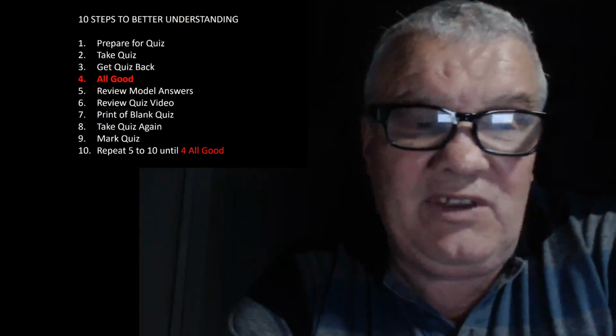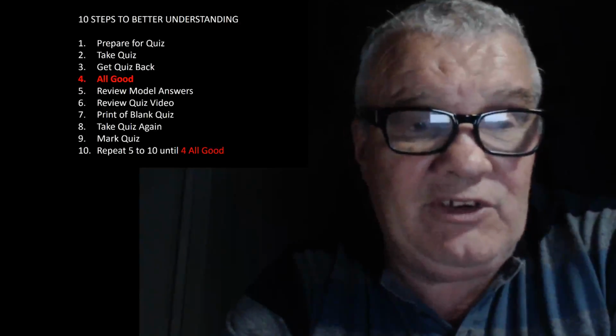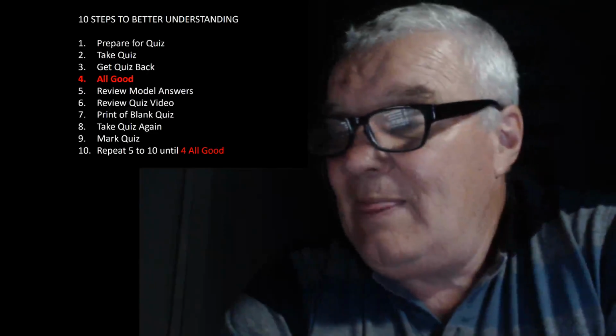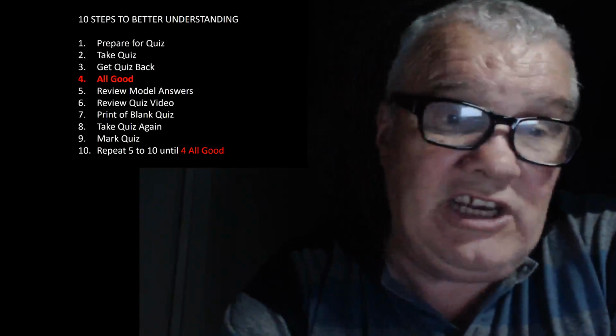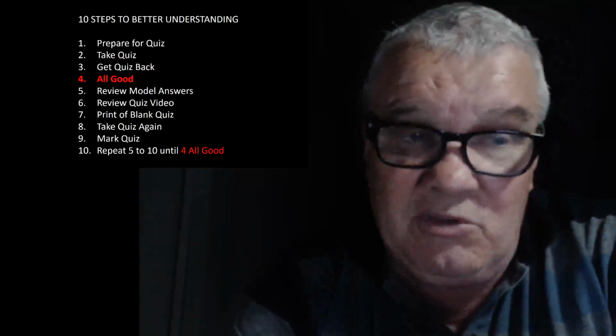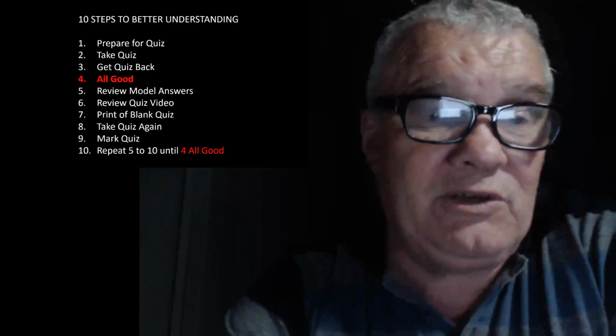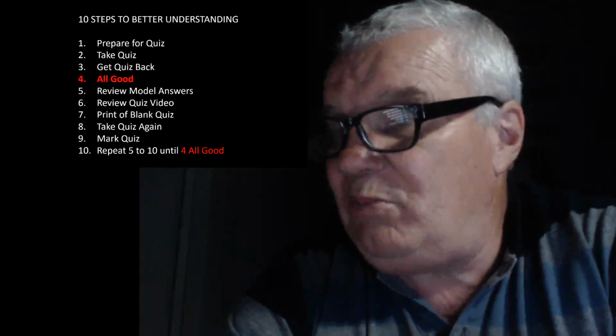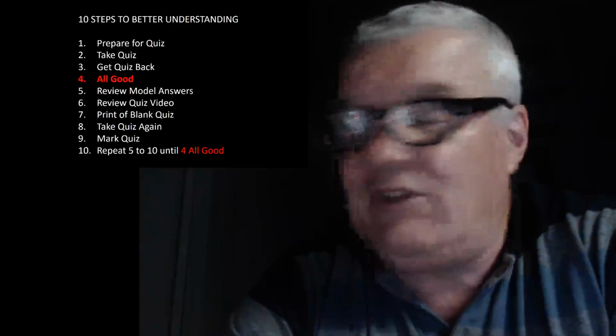You don't have to actually print it off. You could just have it there in a digital format and just write it down on a bit of blank paper. Now mark the quiz from the model answers, and you should get it dead right this time, but you might not. You might have missed a couple of little things there, or just haven't retained them. So keep repeating the steps 5 until 10.